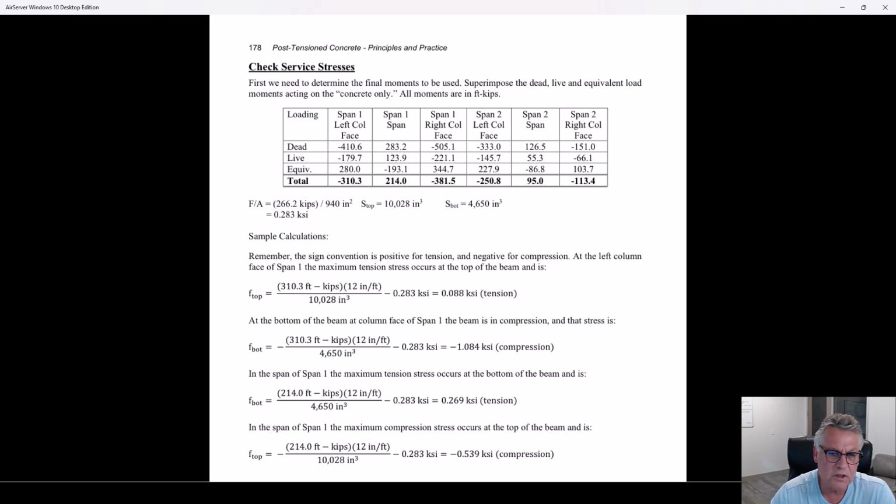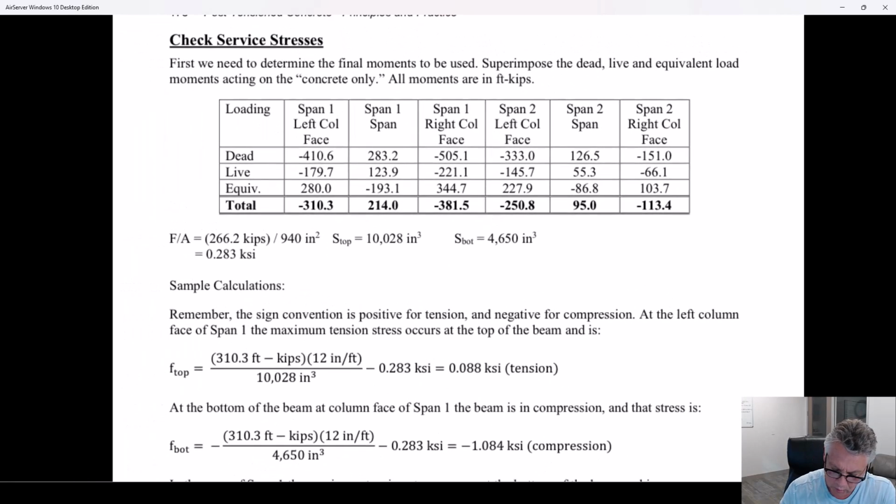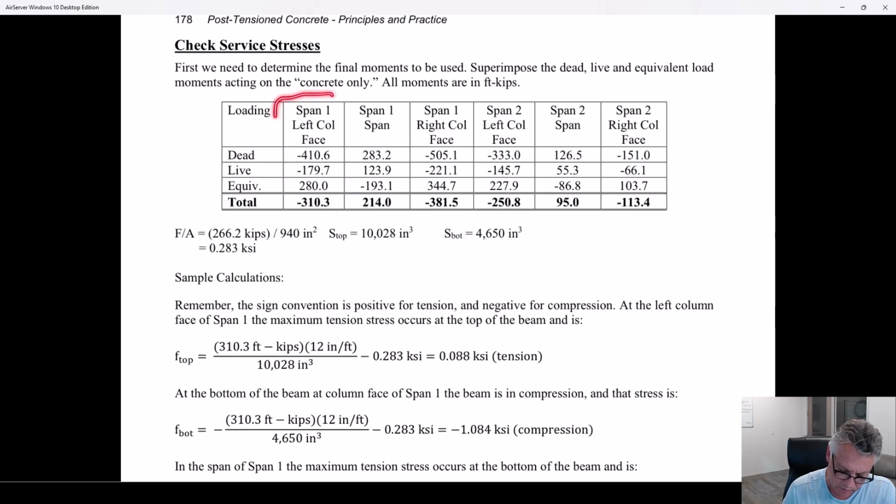Okay, so we've established the face of column moments, dead load, live load, equivalent load, and the shears. So now we're going to check stresses. What I want you to do, and I think I'm going to have you do this at each location, it's not a lot of work, but just take your face of column, span 1, left column, your dead load, your live load, your equivalent load, and get a total moment there. It's like your homework assignment now.